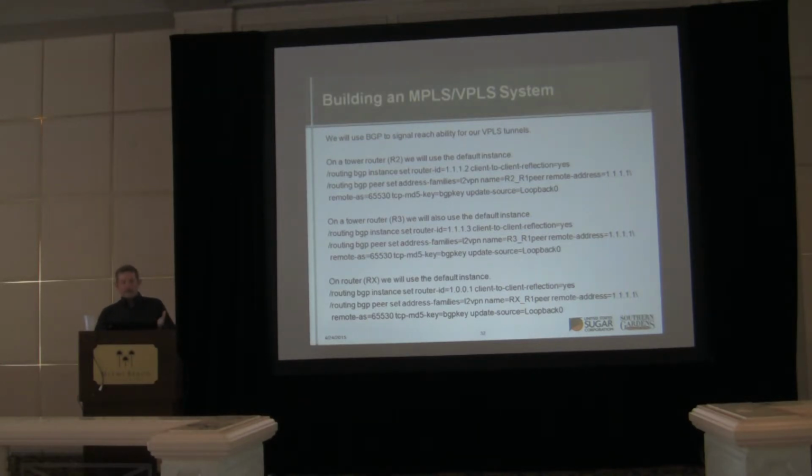R2, I'm using the default instance because I was lazy and I didn't feel like doing anything else. So the default instance, set the router ID. I set the router ID on these. It'll work if you don't set the router ID, but I set it to the loopback, and this loopback reflects the loopback of the little model. And the yes on client reflection will pretty much be set by default.